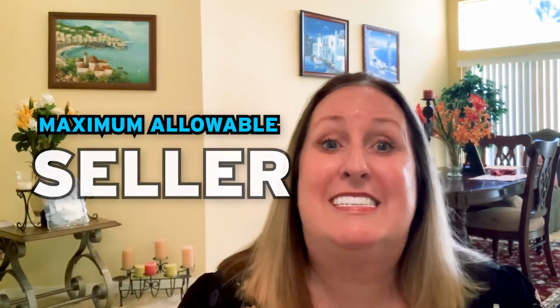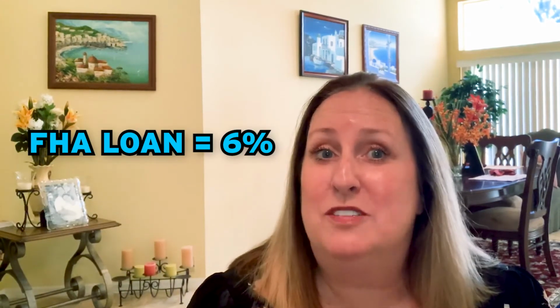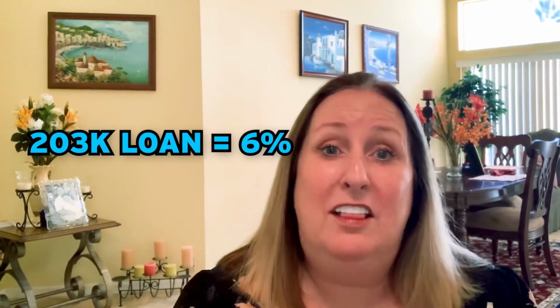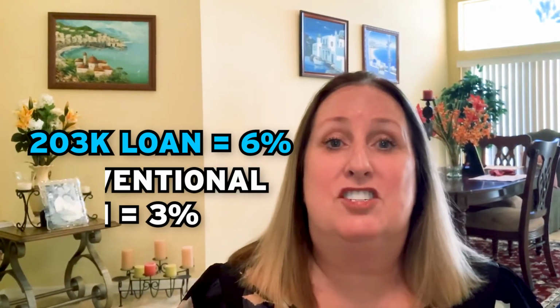The amount of seller-paid closing costs you're allowed to use varies depending on the mortgage loan. So the maximum allowable seller-paid closing costs by loan type: with FHA loans it is 6%, VA is 4%, and USDA is 6%. 203K loans, 6%, and conventional loans, 3%. It really depends and it changes.